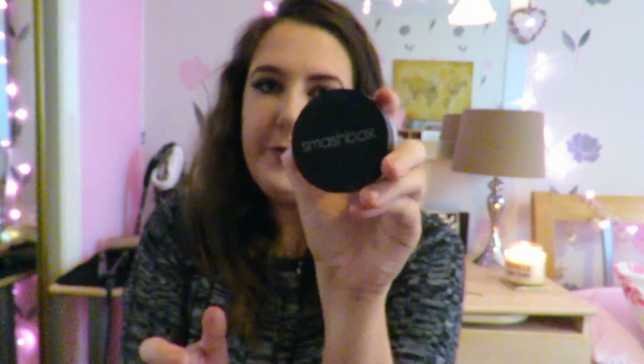Moving on. Next is my Smashbox powder. This is the translucent powder. I've heard many things on the internet about these, but I feel like no one really explained or expressed how good these really are.